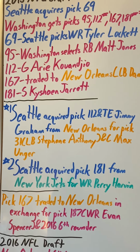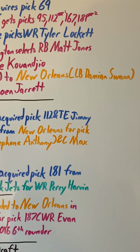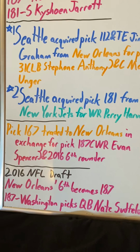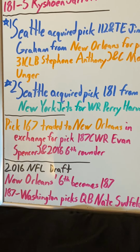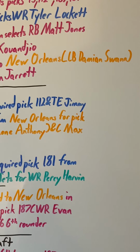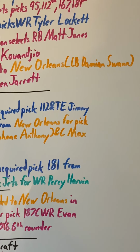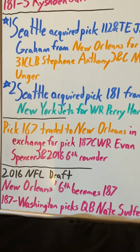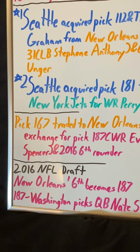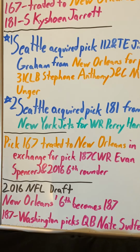With the 167th pick, the Washington team would actually trade that pick to the New Orleans Saints, who would select Damian Swann. And they traded that pick for pick 187 in this draft alongside a 2016 6th-round pick. So Damian Swann for New Orleans, just to quickly hit that one, appeared in 7 games over 2 seasons for the Saints, and he really did deal with injuries before being released. As for the pick that Washington got, 187, they would select wide receiver Evan Spencer. And Evan Spencer was released before ever playing an NFL snap. That's normal for 6th-round picks. It's not ideal, but it is normal.